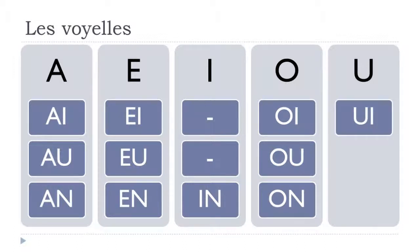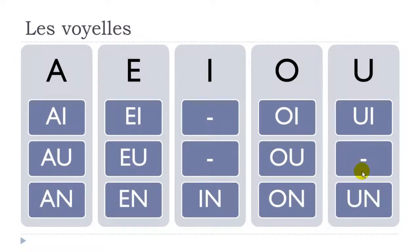Alright, let's see the last one. If you combine U and I, you get the sound oui. Really, U, it's not oo, okay, so it's U, ui, ui. Basically the U-O doesn't exist, and if you combine it with the N, then you get a nasal sound. Before, we had a difference between this here and this here, but nowadays, in France at least, you don't make any difference between the two.